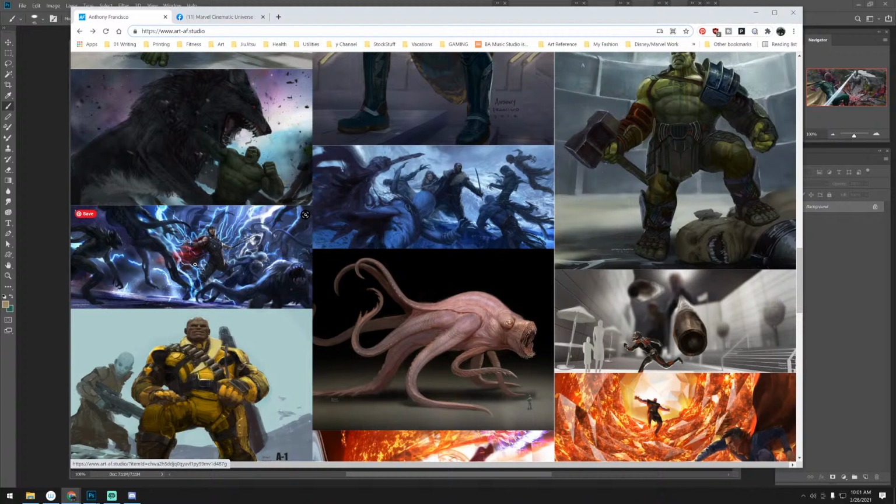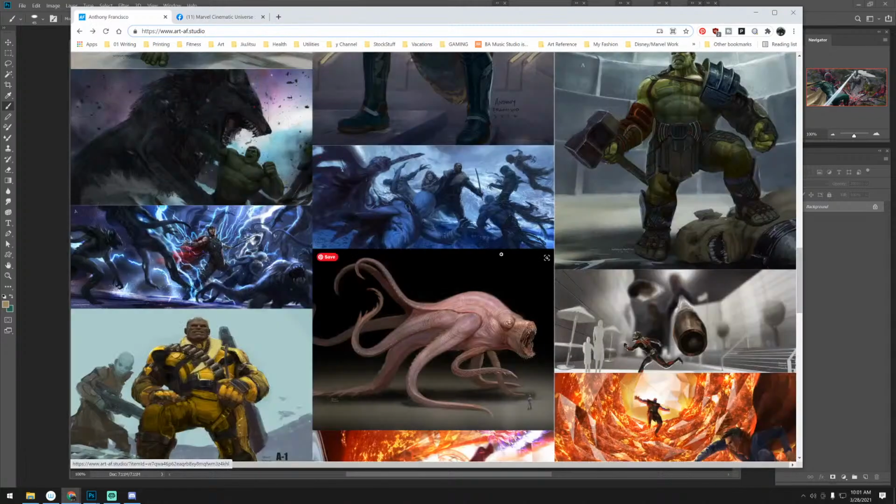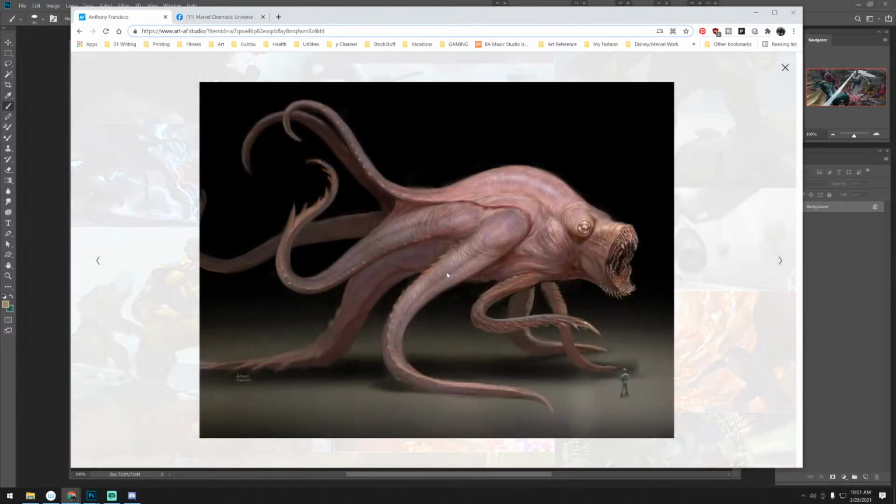And here, when I was working on Thor Ragnarok, this scene, I got to really help with how this fight scene could look and how his lightning would feel. Andy Park led this show. Here's another.